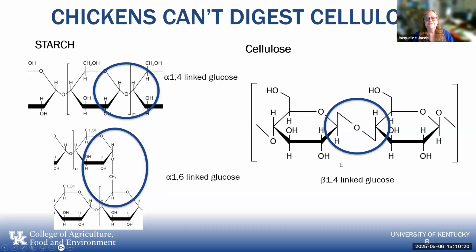So if we look at the different types of starch versus cellulose, you can see that in starch, they have what's called an alpha 1,4 linked glucose. It's the way that the glucose is, and it's the positioning of the carbon, hydrogen, oxygen molecules. In starch, it's alpha, which means it goes one way, and in cellulose, it's beta 1,4 linked glucose. When you're connecting different branches, it's an alpha 1,6. The enzymes can recognize the 1,4 and the 1,6, but they cannot recognize the beta, which is in cellulose. So poultry cannot digest cellulose.